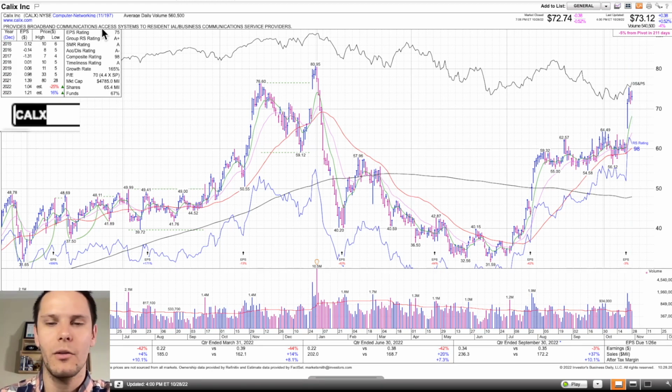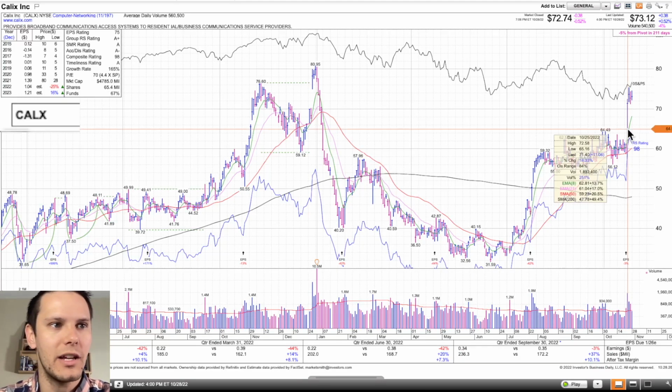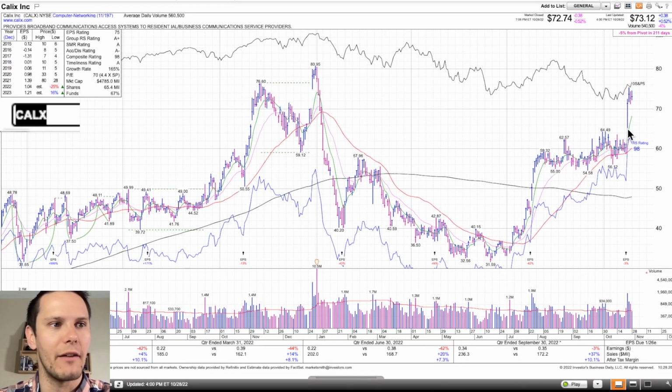It's in computer networking, which right now is the 11th strongest group out of 197 in the market. So we got an A+ group strength rating, A- accumulation distribution. So the volume pattern is exactly what we're looking for. 98 overall composite rating with a 98 individual relative strength rating, checking a lot of the boxes that we look for. This already had earnings last week where the stock rose 18.3% on 250% the average daily volume.